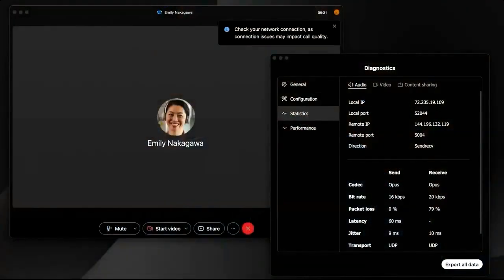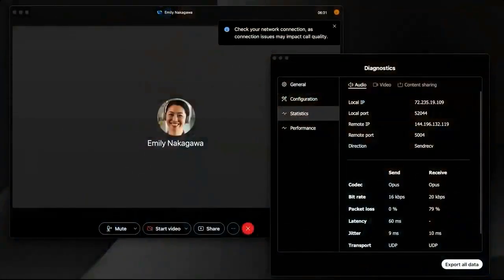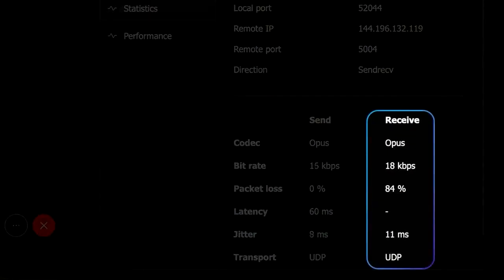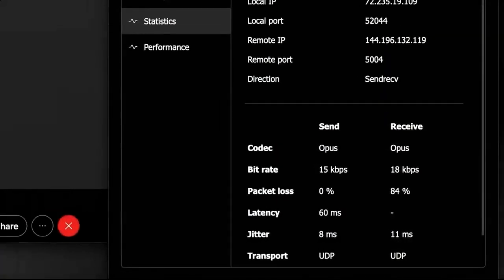See, first, we'll make a call using Opus, the industry standard codec that most phone systems use, and we'll simulate a high packet loss environment that you'd expect from a poor network connection. Now check out our Webex diagnostics and you'll see that we're looking at packet loss of about 80%. And you'll hear how difficult the audio is to understand.